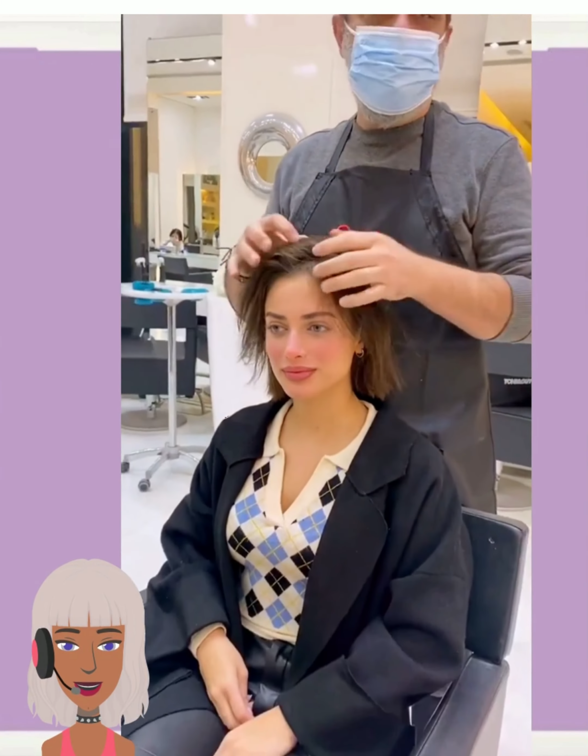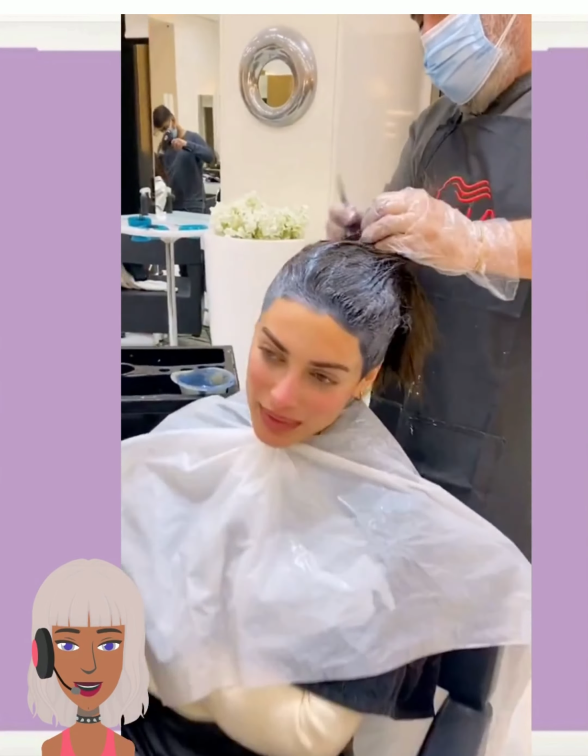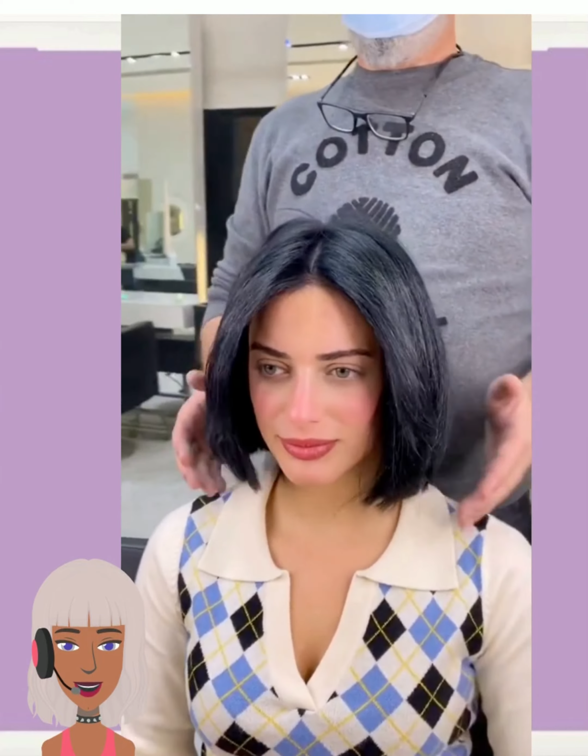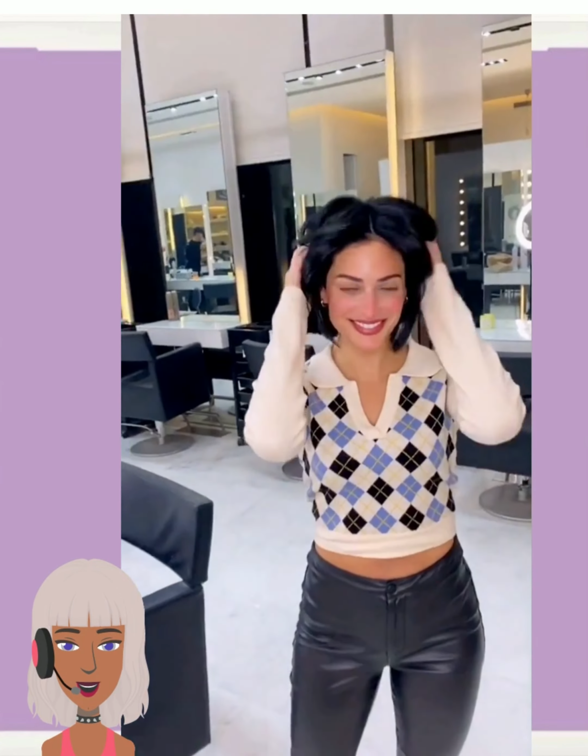So next up, we once again see someone with shoulder-length hair. Looks like she's getting some color. Beautiful jet black bob transformation. It's always nice when you see someone going darker because you do typically see women going lighter, but this is absolutely gorgeous. And you can really tell that she is loving her new hairstyle.